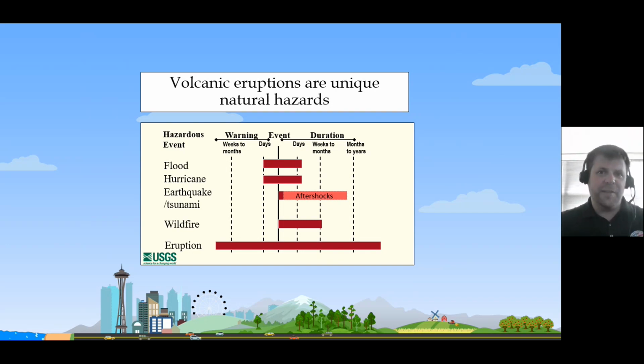With volcanic eruptions, you can have days, weeks, months, years of warning before they occur. It's not really warning as much as it is just a period of volcanic unrest, where you know there's some magma in that volcanic edifice, but you're just not sure what it's going to do or when it's going to do it. Now, once that eruption actually begins, once magma starts leaving the surface, becoming lava, that can last days, weeks, months, years, decades. So they're pretty unique here.